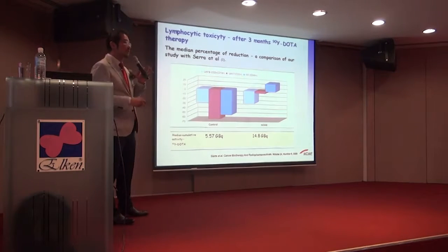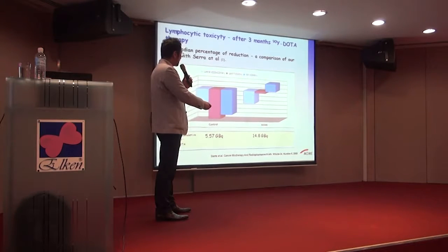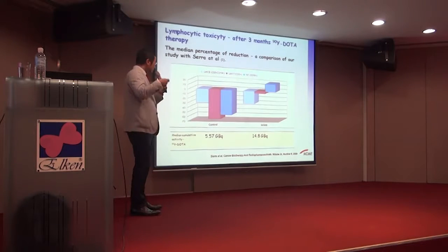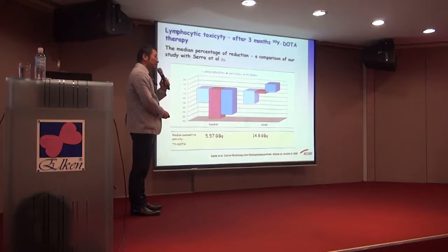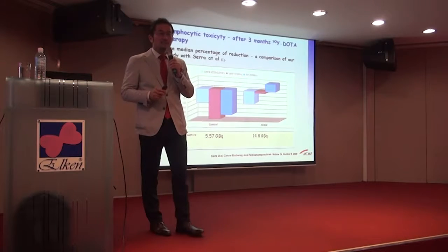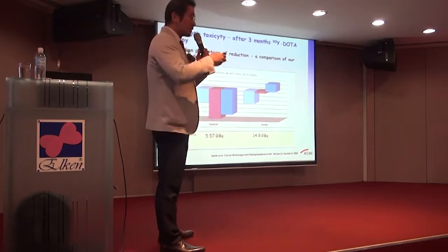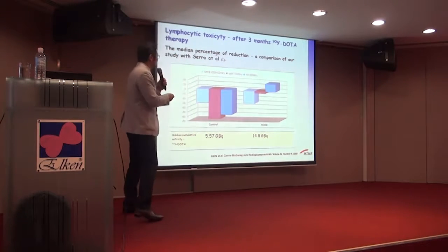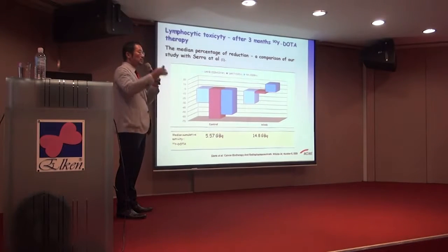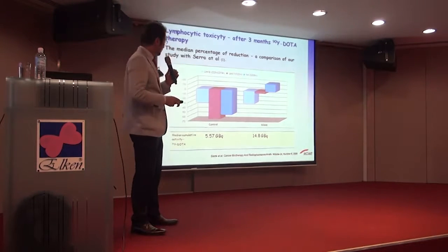So here are the results. We had two groups. One group was without MIME. Second group was with MIME. Without MIME, doctors could only use 5.57 gigabecquerels. This is a unit of radioactive substances, right? This radioisotope. And with this injection of radioisotope, there was a significant decrease of white blood cells, lymphocytes, B cells, T cells, and NK cells, greatly reduced. This is a side effect of such radioisotope radiation.